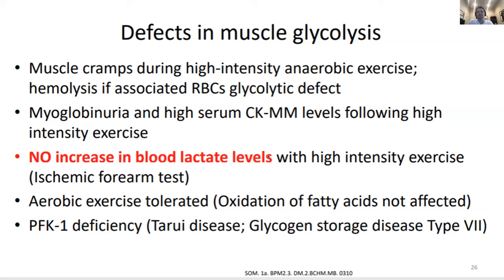Okay. So muscle cramps during high intensity anaerobic exercise, this is a characteristic of a certain disease, and he just said it was McArdle. So this says myoglobinuria, high serum CKMM. This would be your lab results that you're going to find. No increase in blood lactate levels. I wanted to put this on here to introduce that because it follows in this lecture. This is not the slide to look at for details because this is a general overview. When you get to the glycogen storage diseases, that's when you really need to pay attention.